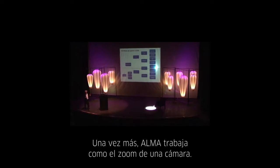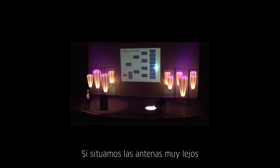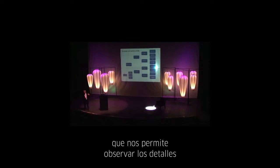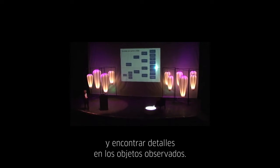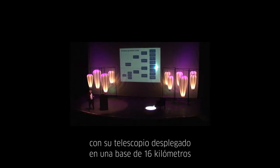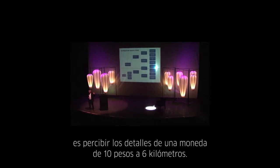And so again, ALMA is working like a zoom array, like your camera. When you put the antennas very far away, you have a very fine angular resolution which allows you to observe the fine details of a cosmological object. To give you an idea, with ALMA, with 16 kilometers baseline, it allows you to discern the details of a 10 peso coin, which is at about 6 kilometers.